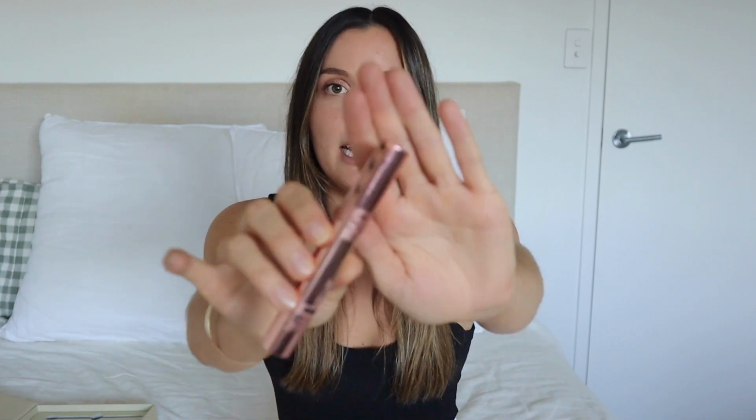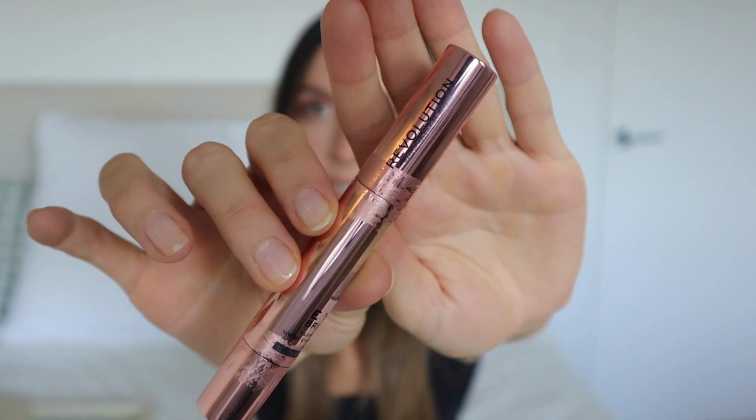So absolutely love that. As for concealer, I have recently been using the Makeup Revolution Eye Bright Concealer. I did not realize that this was just an under eye concealer. So I purchased it, but anyway, I use it anywhere that I need, like any blemishes and stuff. It's the Eye Bright Illuminating Under Eye Concealer with vitamin C.